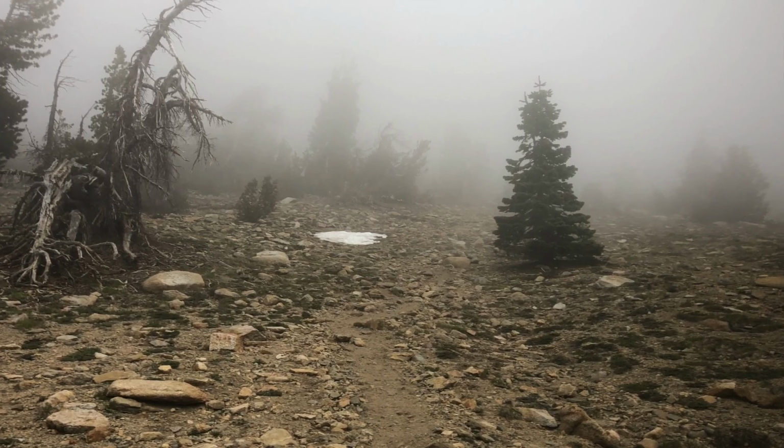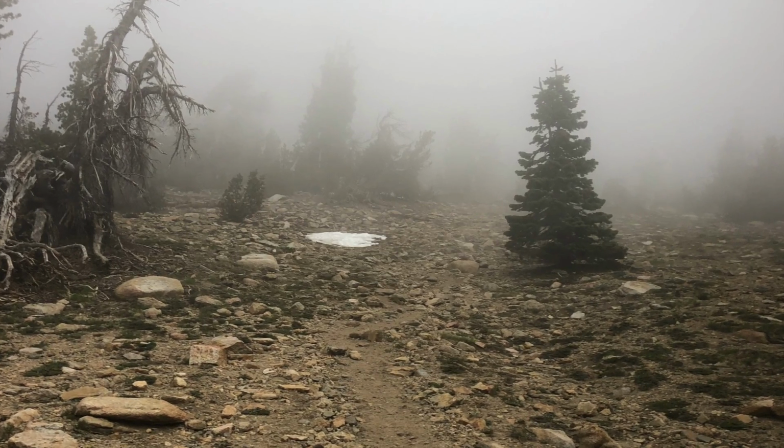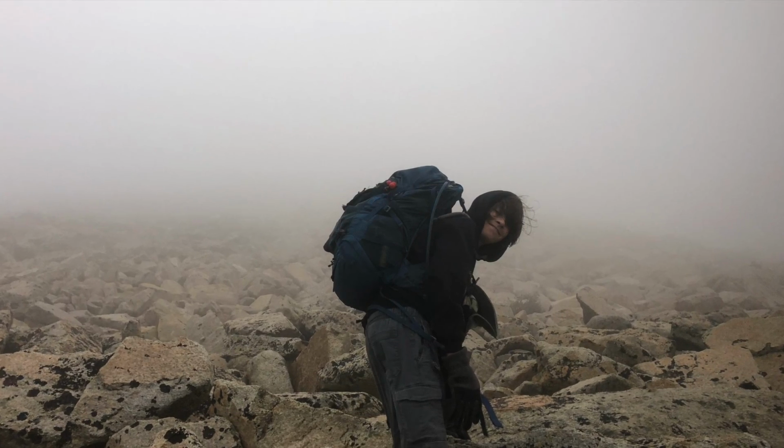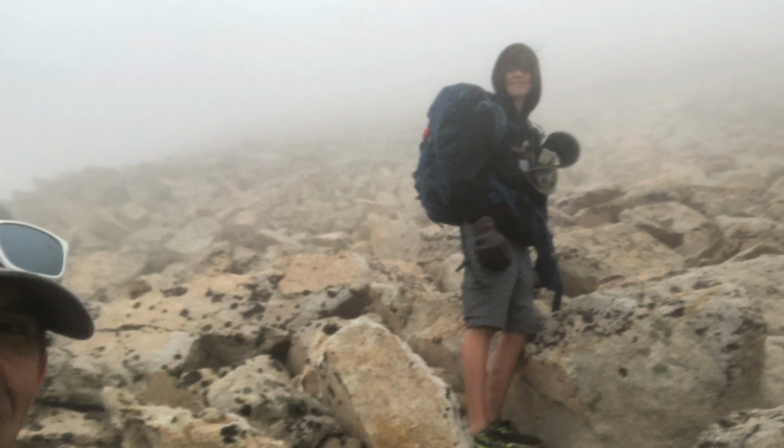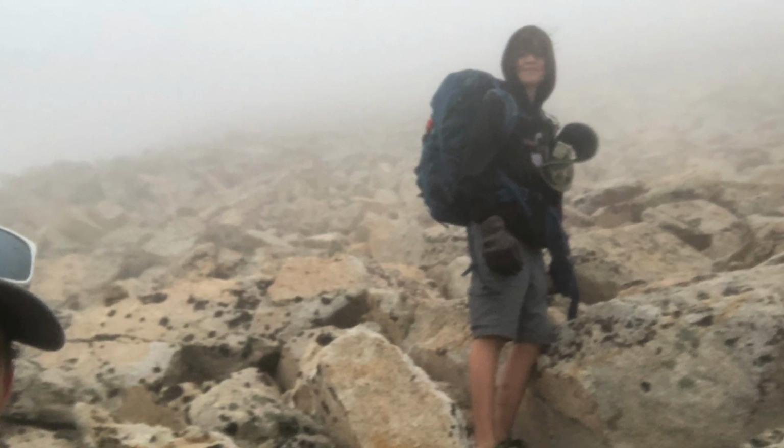Unfortunately, we don't have any video, but we do have some of these photos that we took here. It was just way too cold to take any videos. Here I am, it's super foggy, on the giant rocks you'll see on the way back. I was quite miserable. As you can see in this next photo right here, I tried to hunker myself down in some rocks to escape the wind.